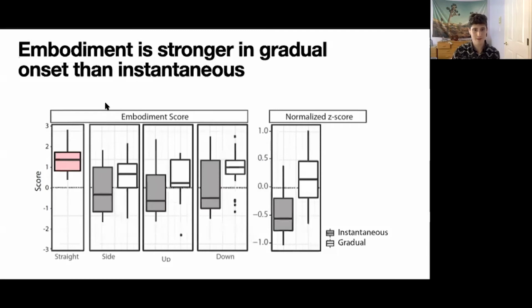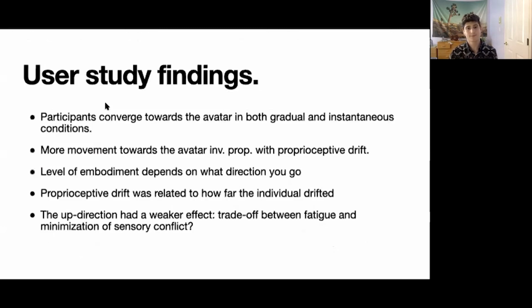And so we took those embodiment answers, compiled the z-scores, and showed that the up condition is the least embodied type of condition, and the down condition is the most embodied condition. Looking at the far right, we see that across the board, a gradual onset is the best way to really lock people in and to get the higher levels of embodiment. So if you're going to move people, do it gradually and ideally down or to the side as opposed to up.